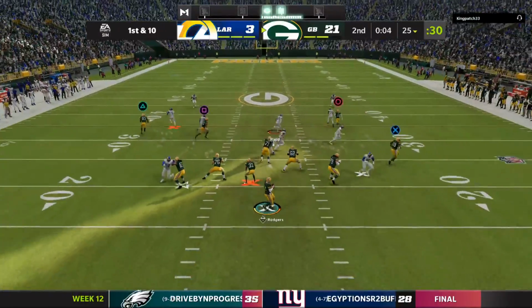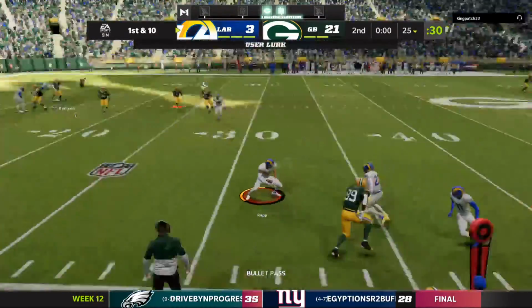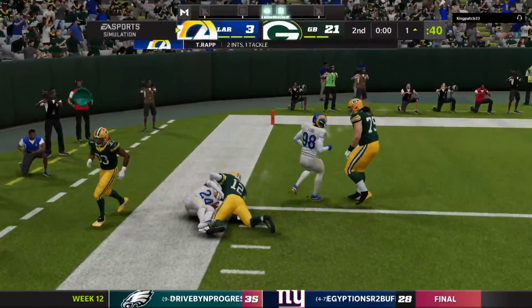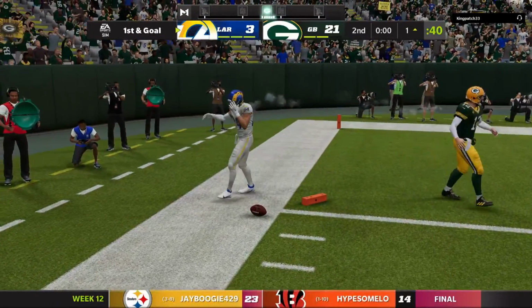A final shot before half for Rodgers. And Rodgers intercepted a third time. Taylor Rapp with a pick. And he will be brought down on what will be the final play of this first half.